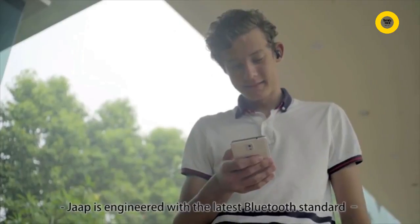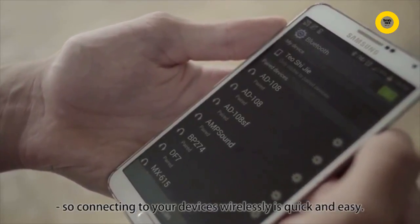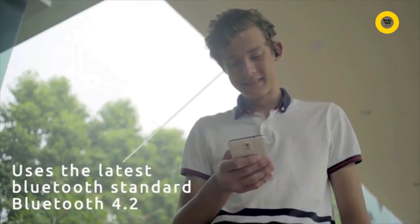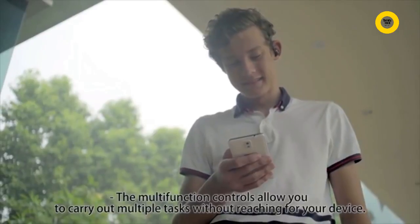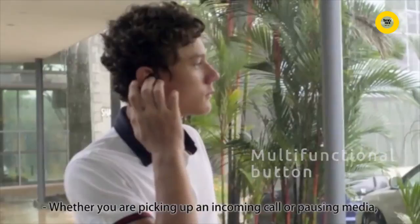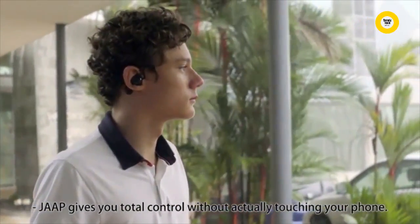Jab is engineered with the latest Bluetooth standard, Bluetooth 4.2, so connecting to your devices wirelessly is quick and easy. The multifunction controls allow you to carry out multiple tasks without reaching for your device. Whether you are picking up an incoming call or pausing media, Jab gives you total control without actually touching your phone.